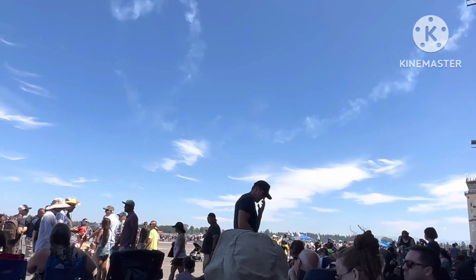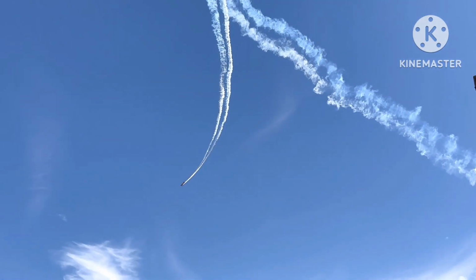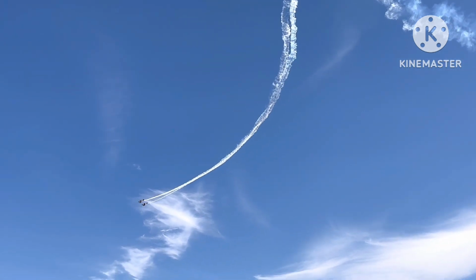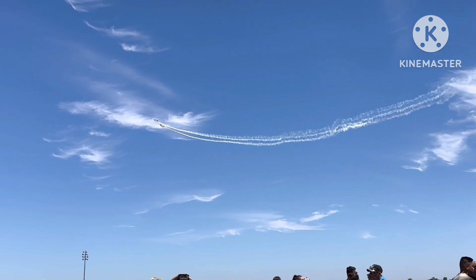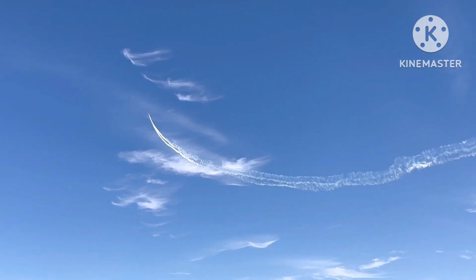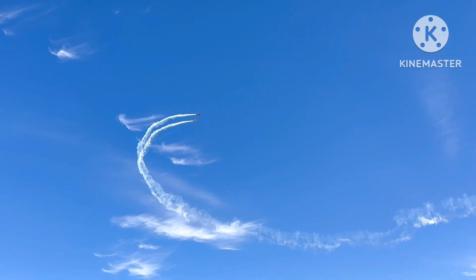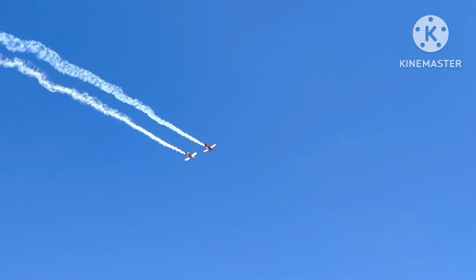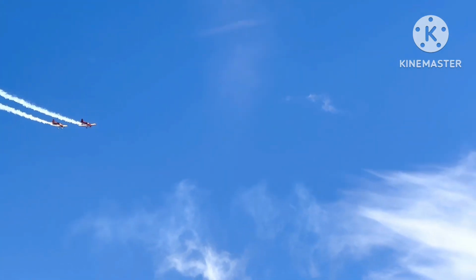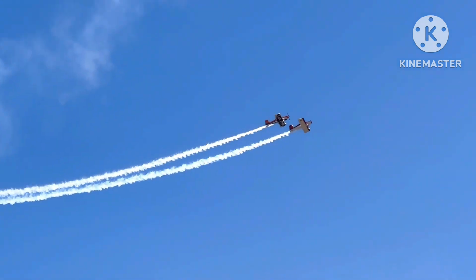They come back to wings, locations, and head-to-head passes. You'll see them aggressively turn towards each other and pull into both horizontal and vertical maneuvers. These men are demonstrating the skills of the pilots, as well as the agility of the Van's RV aircraft. Now, with plenty of smoke and noise, they shred the box, demonstrating precision, formation, aerobatic dynamic separations, and head-to-head passes.